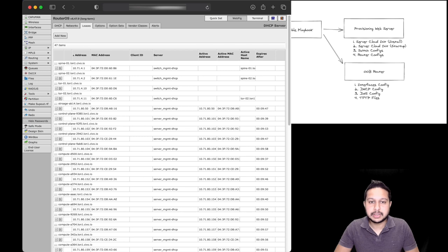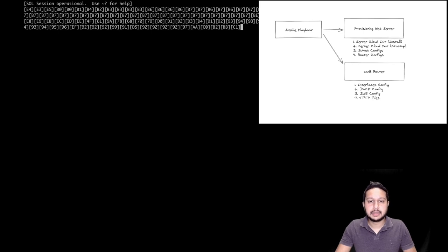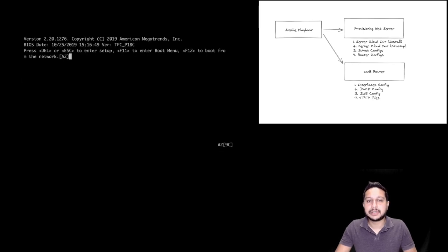Now that it has an address, I'll swap over to the serial output from the server. What we can see here is the serial output from the control plane node. We use serial over LAN, which is part of the NICs that we provisioned in each of the servers. The serial over LAN interface allows us to remotely configure and diagnose problems on a server as if we were in front of the rack itself and had a KVM plugged in directly.